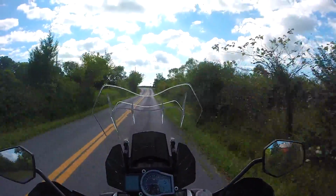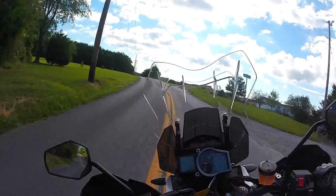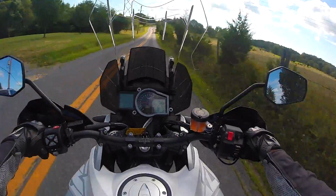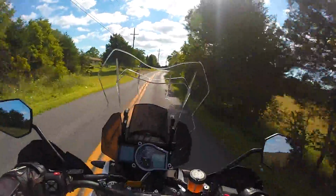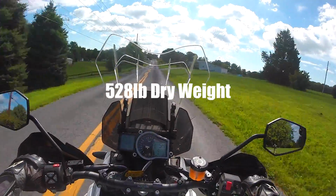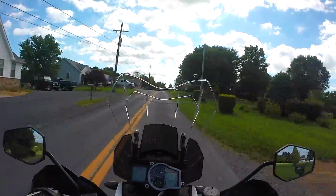Now, another thing, you do have a 17-inch rear wheel that's fitted with a 170 tire, and a 19-inch front wheel, which is definitely going to help out off-road. More on that later. Now, even though the bike looks massive, it's not really that heavy. It comes in right around 550 pounds, I think before you put fuel in it. Obviously with a big tank like this, it's going to add some weight.